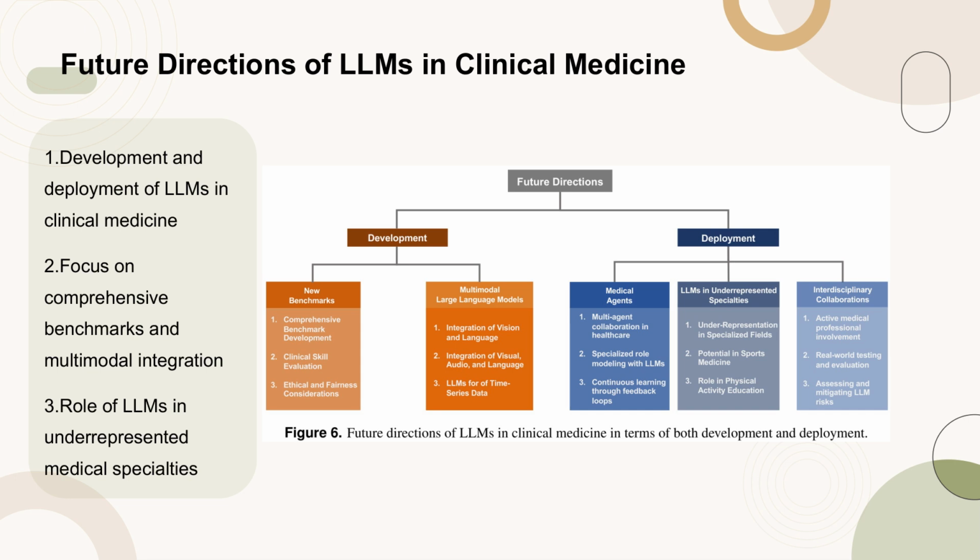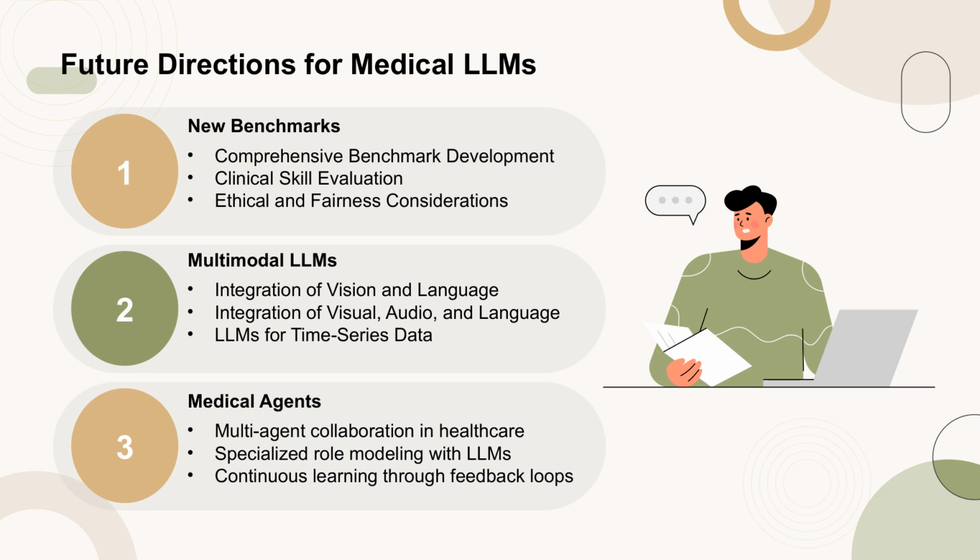It also underscores the potential of multimodal LLMs, MLMs, to integrate time series, visual, and audio data, enhancing diagnostic capabilities and patient monitoring. Additionally, the figure points to the importance of LLMs in underrepresented medical specialties, such as rehabilitation therapy and sports medicine, where they can disseminate accurate knowledge and aid in personalized program creation, particularly in resource-constrained environments. These advancements aim to improve LLMs' utility and reliability in healthcare, ensuring they meet the diverse and evolving needs of clinical practice. The future of medical LLMs involves several key directions.